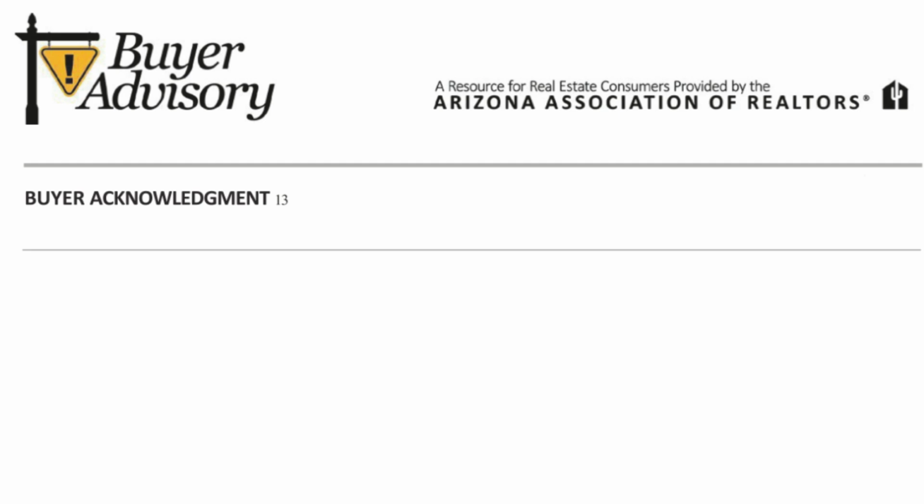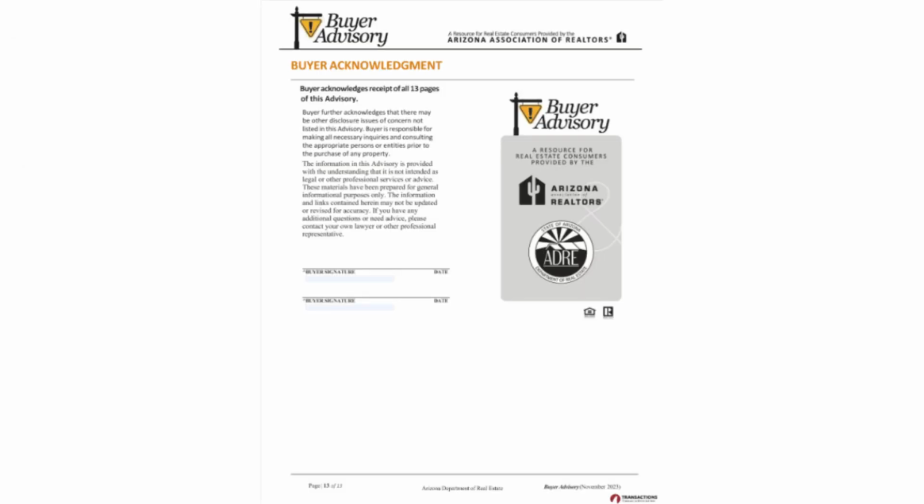The last part of this document is the buyer acknowledgement, and what this means is that on the last page of the buyer advisory, you will need to sign it acknowledging that you received it and that you will put it to good use. Don't forget to read this document and make use of the wealth of knowledge that's in it. That way, you are a savvy and well-informed buyer when you go to make an offer on a home.